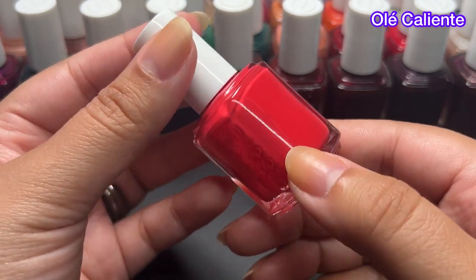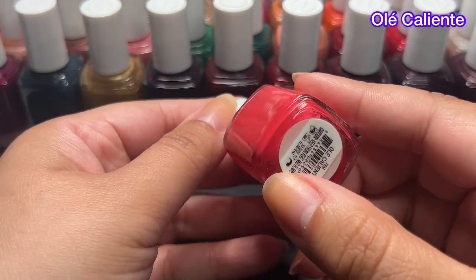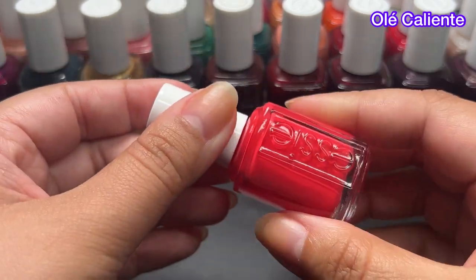You would think that a color named Caliente would be a little bit more red, like a hot, spicy red. It's a pretty color, but I feel like the name doesn't quite fit.